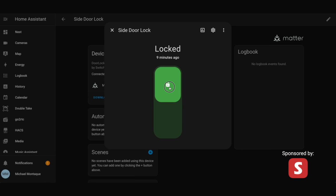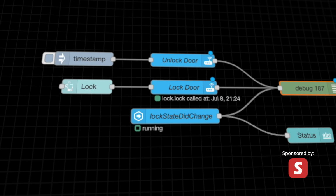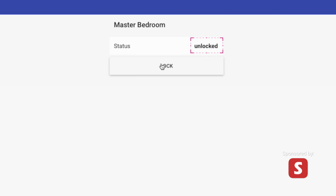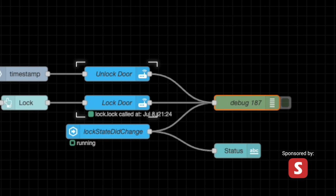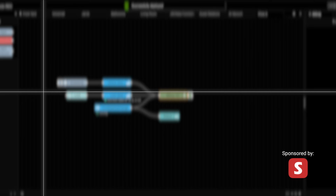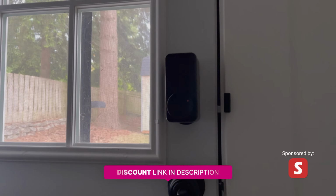With SwitchBot's lock, I was able to easily add it to Home Assistant and create Node-RED automations that toggle the lock. And using Node-RED's dashboards, I can not only show the status of the lock, but also give users the ability to lock it. And notice this, even though I had the ability to both lock and unlock it, I can choose only to make locking the door available to that dashboard. Yeah, wild.